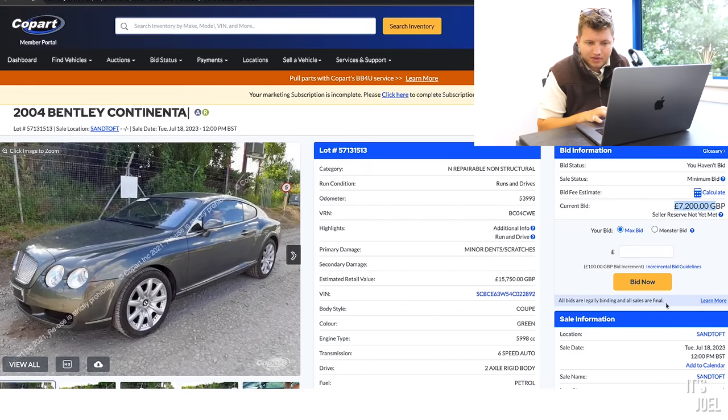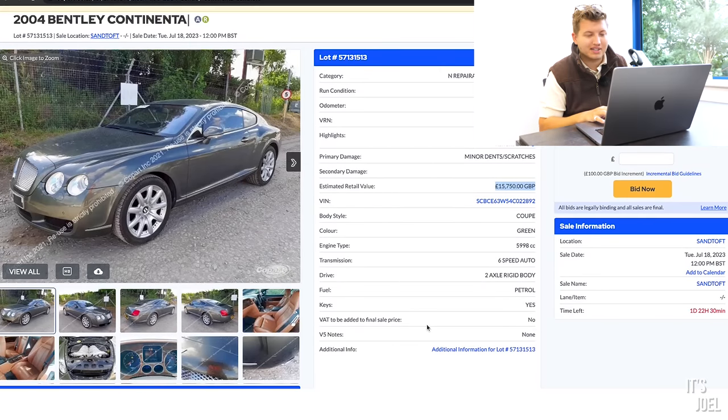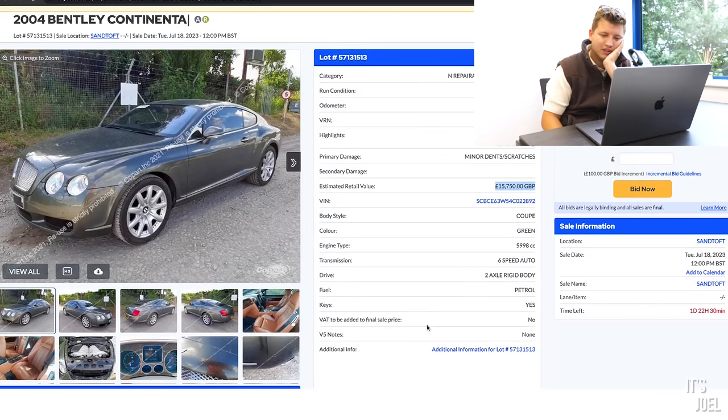Current bid, £7,200. Estimated retail value is £15,750, which is mind-boggling, actually. It's a whole other topic, but the Continental GT, I think, is an absolute bargain at the moment. I think I'd probably prefer a Flying Spur, though, which is the five-door one.